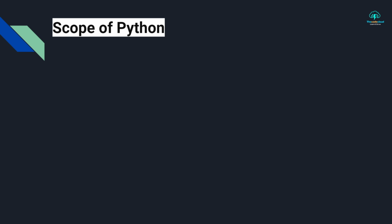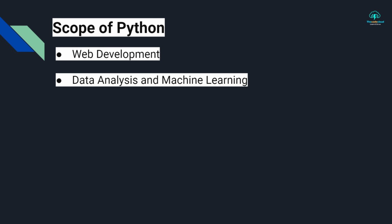Let's have a look at the scope of Python, and let me tell you there are a lot of areas in the IT industry where Python is being used, and that's the reason Python is very popular. With frameworks such as Django and Flask, Python is a popular choice for building web applications. Libraries like NumPy, Pandas, and scikit-learn have made Python the go-to language for data analysis, scientific computing, and machine learning tasks.